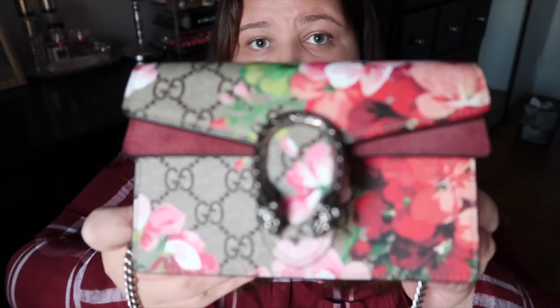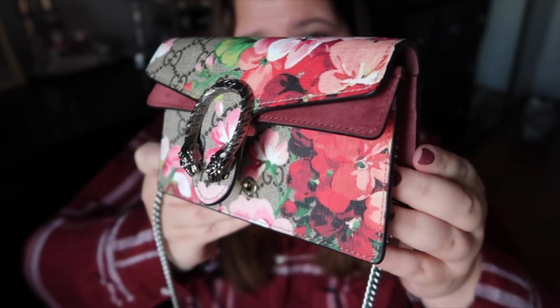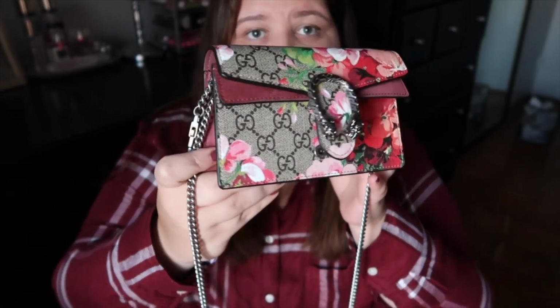So what I will do is at the end of this video, I will add on some pictures so you can really see the bag from all sides, because I know the video is capturing some detail, but I definitely feel the pictures will capture more of the detail. So yeah, I will insert some photos so you can see at the end.